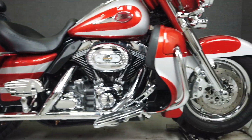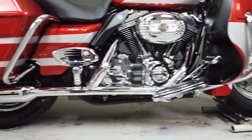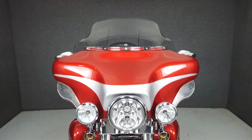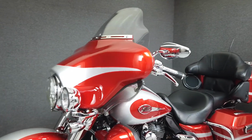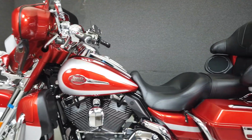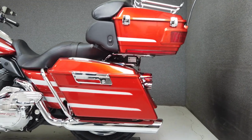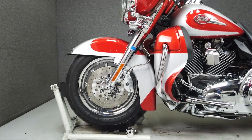Powered by a 110 cubic inch V-twin engine with a 6-speed transmission, the Ultra Classic provides an impressive 115 foot-pounds of torque at 3,000 RPM. It has a seat height of 28.7 inches and a dry weight of 864 pounds, and comes equipped from the factory with a multifunction 4-speaker stereo system, cruise control, heated grips, heated seats, power locking luggage, and a security system with a proximity key fob.